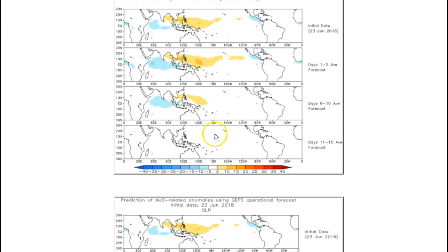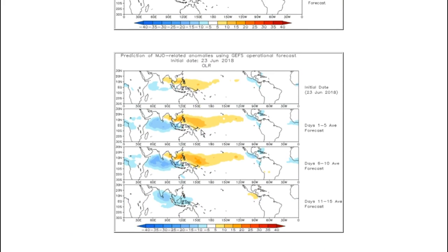But the statistical model suggests 2 weeks from now, we're supposed to be down to a dead neutral MJO pattern. At least the inactive phase would be gone from the Pacific Ocean. The GEFS model, basically the same thing. Active phase hanging here over the Africa area, and then slowly making its way towards the maritime continent while the inactive phase fades out, maybe heading east.